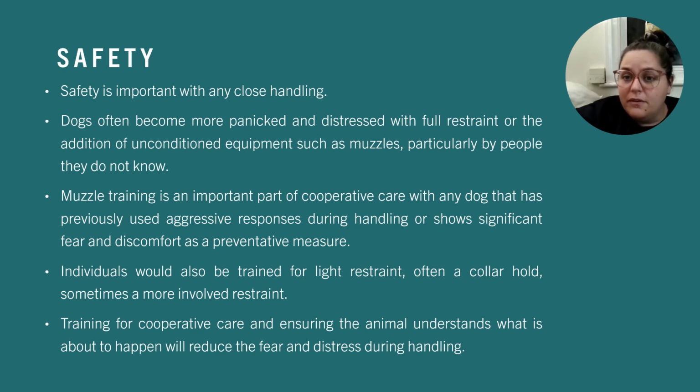Sometimes we might do a little bit more of an involved restraint that we teach them. Things like blood tests, it's going to be far easier if we've got the dog a bit more still, but that will always be a trained behaviour. It's something that we'll work on in our training. And training for cooperative care and ensuring the animal understands what is about to happen to them is going to reduce the fear and distress during handling anyway, which is going to help us reduce that chance of an aggressive response. That doesn't mean that by doing this training we forget about all the other safety that we've got in there. That's always going to still be a big part of it. But using the training will hopefully help us reduce the chance of that happening anyway.